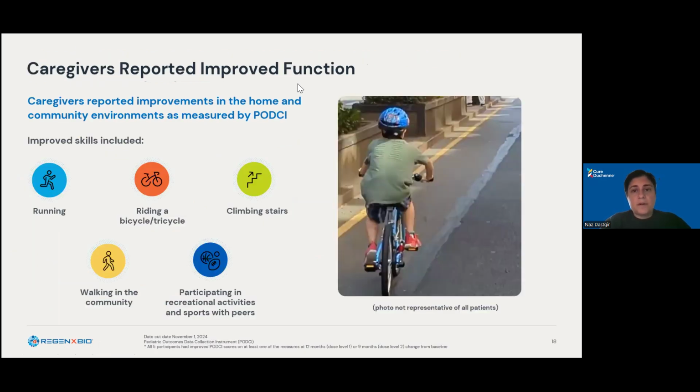And then what we do as part of our study is we really value input from family members because it's not just what we're seeing on the exam, but what the family and the patients are experiencing at home. And we saw that caregivers reported improvements in the home and community environments as measured by the POTSI. We had improvements in skills like running, riding a bike or a tricycle, climbing stairs, walking in the community, and participating in recreational activities and sports with peers.